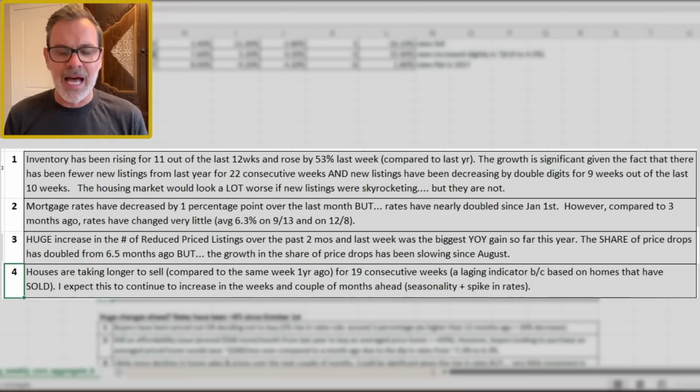Again, though, this is a lagging indicator. I also expect this to increase in the weeks and months ahead, given the seasonality of our housing market, but also due to a spike in rates as well.